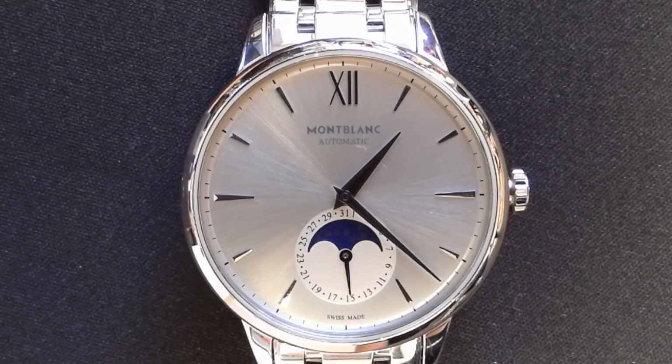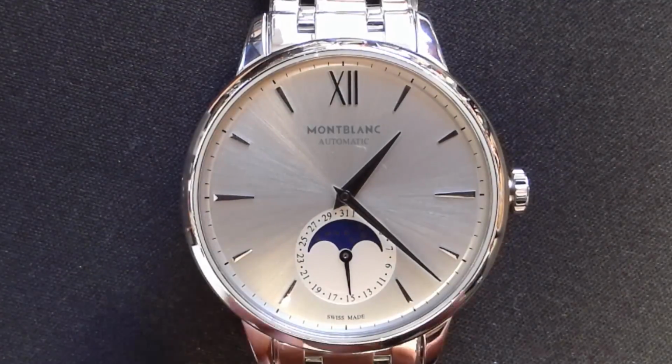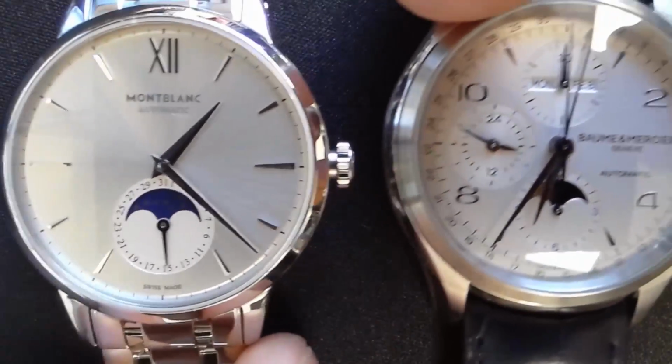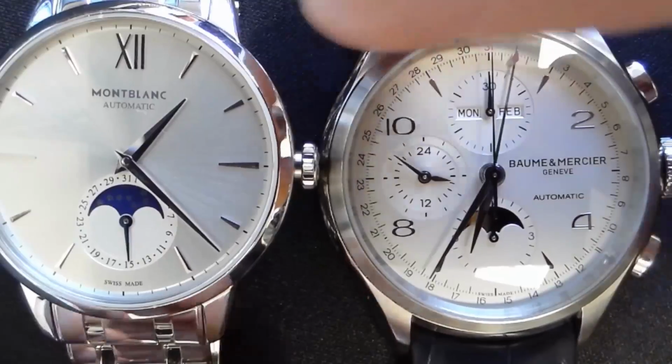And I think a good watch to do that with is probably the Baume Mercier, right? Because it's that Valjoux movement. Yeah, this is an additional module, and it actually has some of the same stuff going on. Oh, look at that. Now that you line them up side by side, that makes a lot of sense.